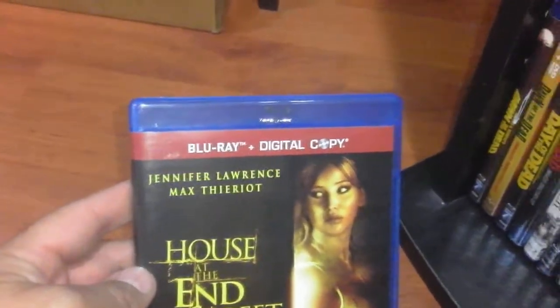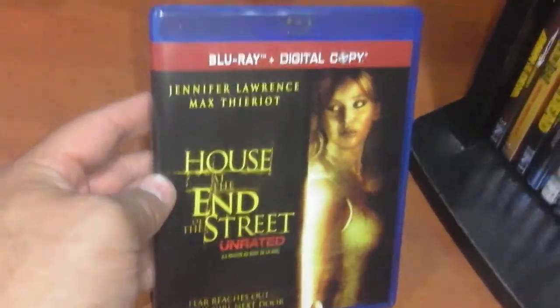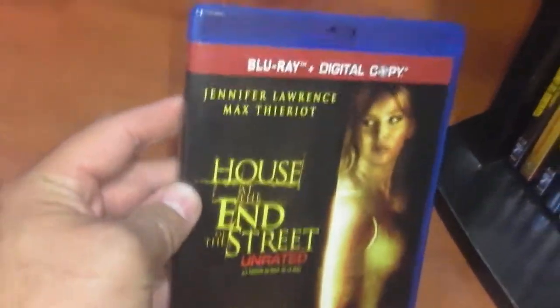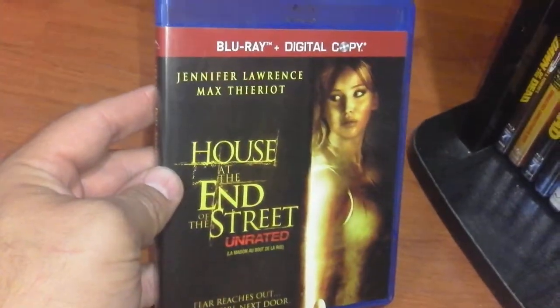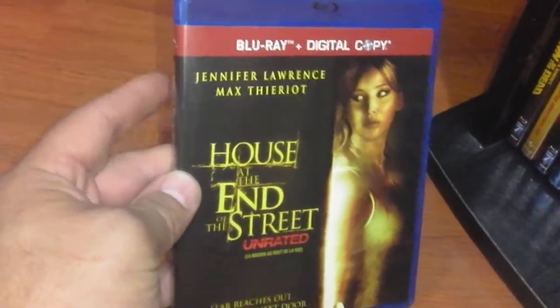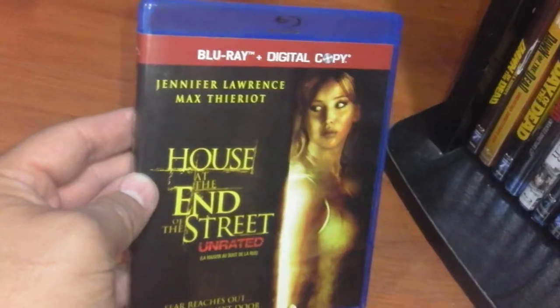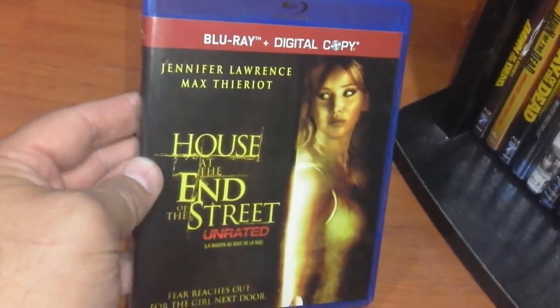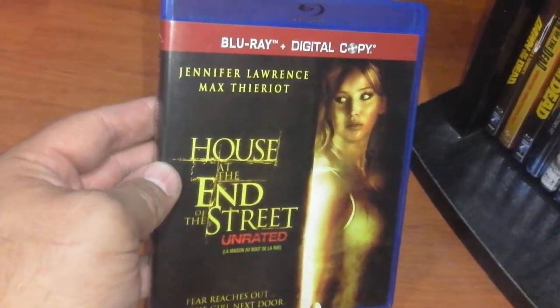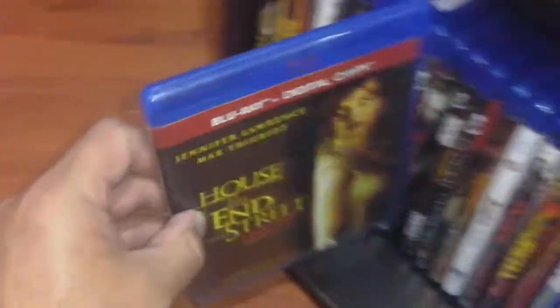House at the End of the Street with Jennifer Lawrence. Very, very good actress. This film I didn't enjoy very, very much. And I'm not hating on it because it's a PG-13 film. I give everything a chance. But this movie right here, it just was so cliched, and I just shook my head through the whole movie. It brought nothing new, but it's such a shame because Jennifer Lawrence does do a good job in the film.